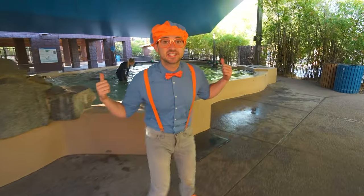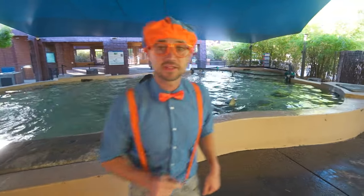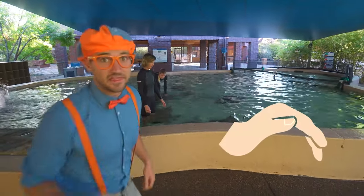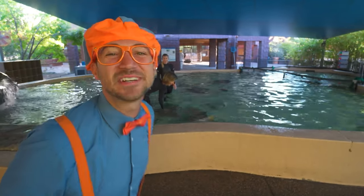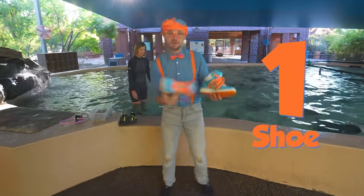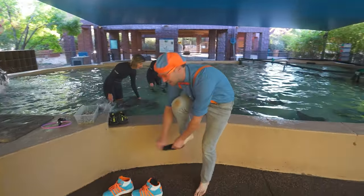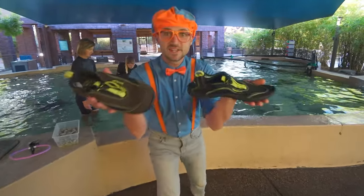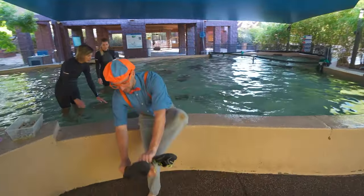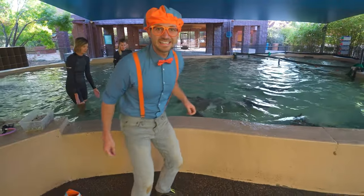This is Stingray Bay, and they're training the stingrays to do some pretty cool tricks. If you come to this zoo, you can use a flat, gentle hand and touch the stingrays on their back. But they're letting me go inside. I'm so excited. Okay, first, I need to take off my shoes. One shoe. Two shoes. Okay, let's put those there. Can't forget about the socks, because I'm gonna put these on. Whoa, they're like water socks or water shoes. Okay, let's put them on. All right, okay. I'm ready, here we go.